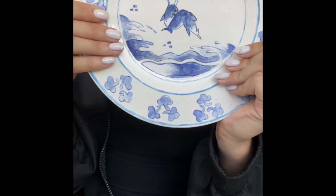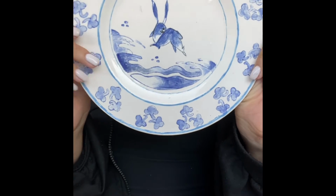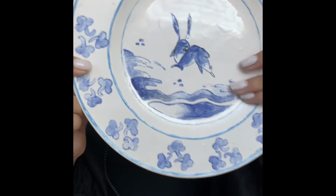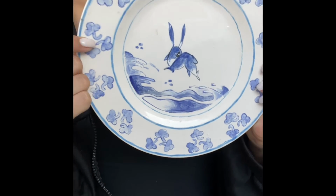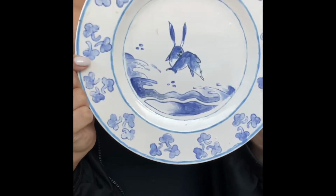And now it's just stuck on, it won't rub off because it had been heated in the kiln, and this was the final product. Something I'd like to mention is how beautiful the colors really are. The white and blue really complement each other, and it makes the piece look quite elegant and beautiful. This is why I initially chose this piece, because I loved how the colors looked together, and I loved how simple yet elegant this piece was.